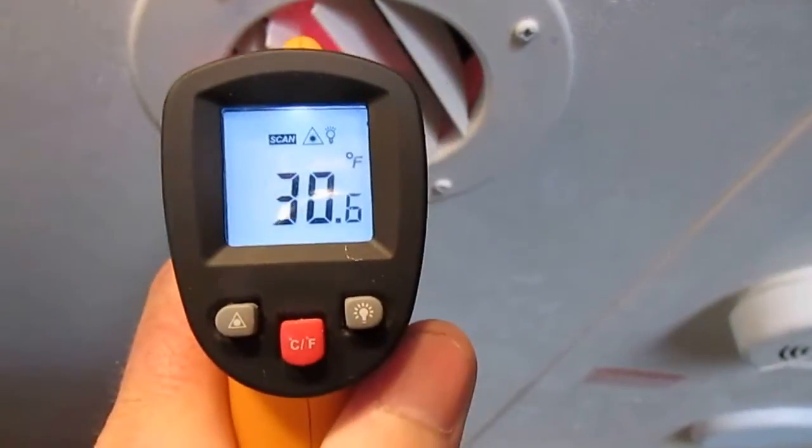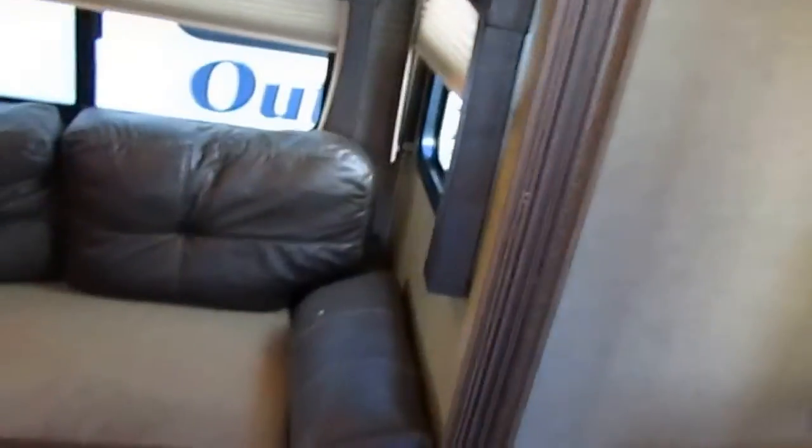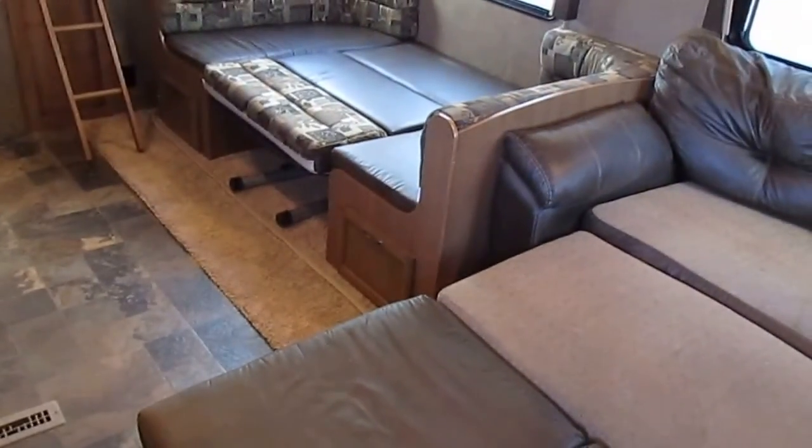And I'm going to show you the air conditioner real quick, just to show you that air conditioner's cold. It's blowing 30 degrees in the 20s. Sitting here, it's 85 degrees outside on an asphalt parking lot with no shade. So keeping this thing cool is not going to be a problem.